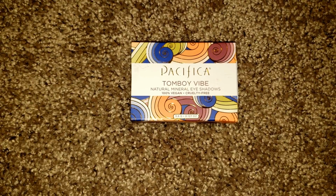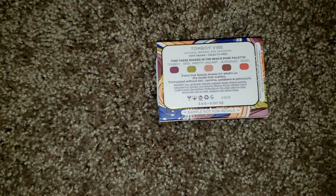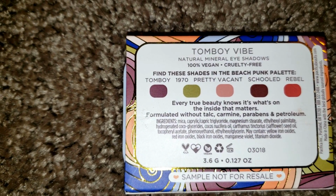And the next one that I got, which was really cool, was this Pacifica Tomboy Vibe Natural Mineral Eyeshadow. It is 100% vegan, cruelty-free. And it has the colors Tomboy, 1970, Pretty Vacant, Schooled, and Rebel.